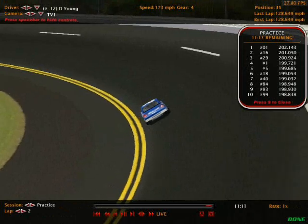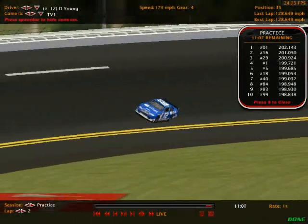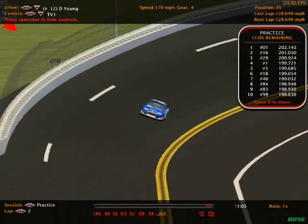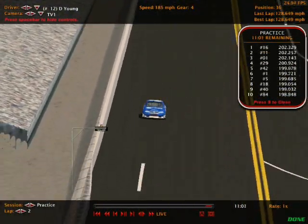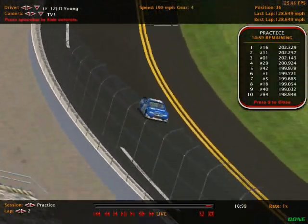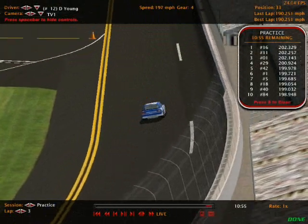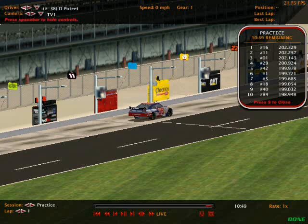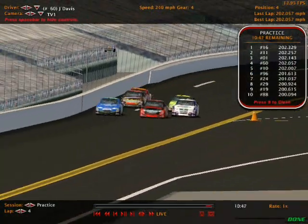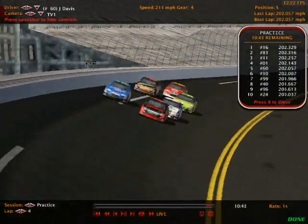There's Dillon Young running all by his lonesome, and you can see that's definitely affected his speed. He's 35th quickest on the racetrack. He may have actually just come onto the racetrack because he's running down 128.649. So this actually may be his first actual lap of the day, and that puts him up to 33rd fastest now. There's Dylan Poteet, 38. Oh, excuse me, the 38 on pit road there. There's Joe Davis, 4th fastest right now is Joe.